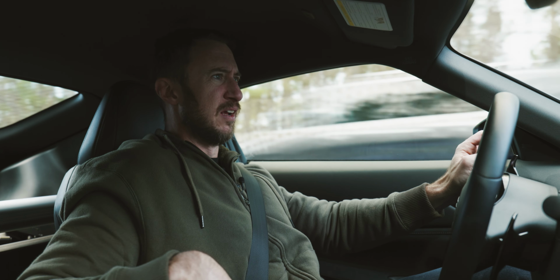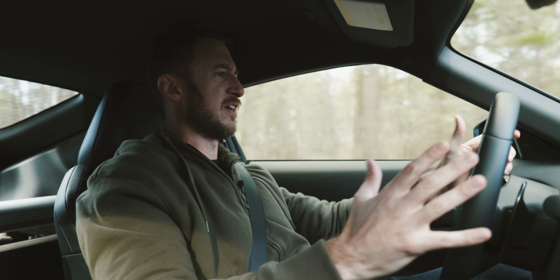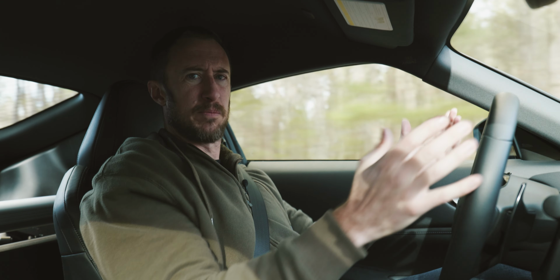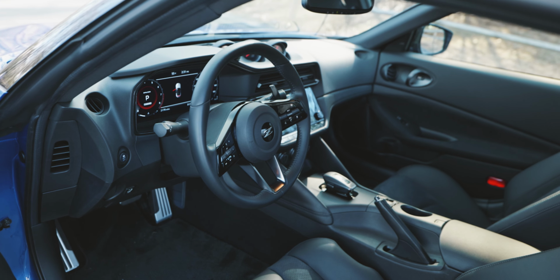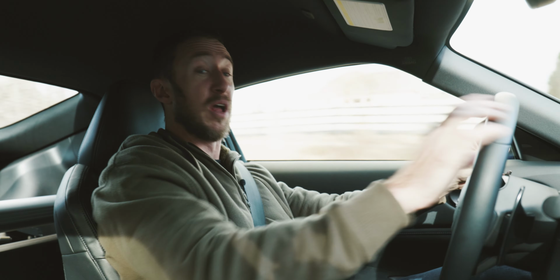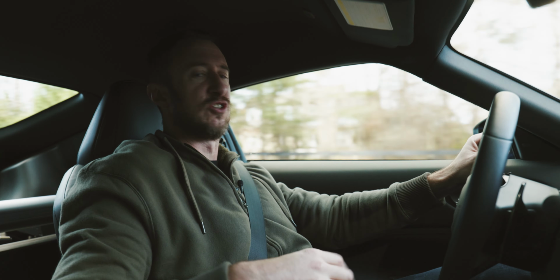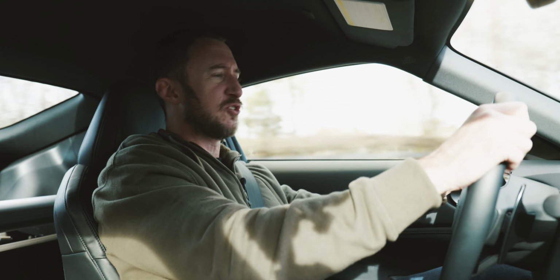And I think maybe the center tunnel in the Supra is a bit higher. The dash might be more present right here. I'm not really sure. From a driving perspective, they're very similar, but there's some kind of airiness in the Z's cabin. It also could be the headroom. I feel like I have a little bit more headroom in here, and I mentioned that in the Supra, as a passenger, I kind of don't fit, but I do in the Z. So I just wanted to throw that in.